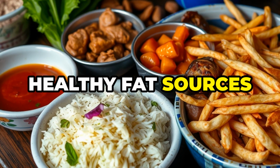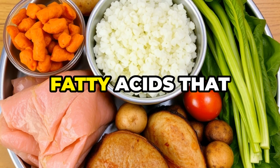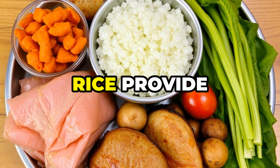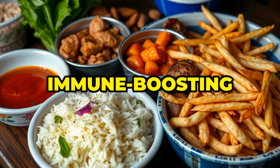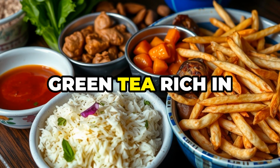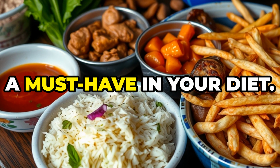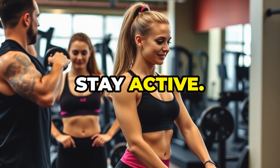Healthy fat sources like salmon, walnuts, and flax seeds contain omega-3 fatty acids that reduce inflammation. Whole grains like oats, quinoa, and brown rice provide sustained energy and gut-friendly fiber. Immune-boosting superfoods like antioxidant-rich berries, green tea rich in immune-boosting catechins, and nuts rich in selenium and zinc are a must-have in your diet. Second, stay active.